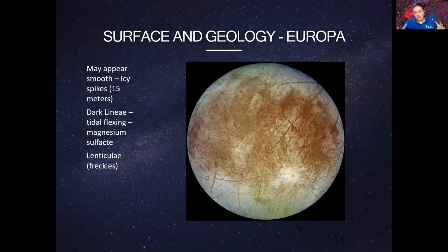It's a huge, gigantic ice ball, but the one prominent feature that you can see on the surface of Europa are these dark lines, which look kind of brownish in color. This is due to tidal flexing because of the gravitational tugs of Jupiter on this moon. And some of the material, which is thought to have magnesium and sulfate kind of materials, is seeping up from underneath and coming to the surface and then freezing as soon as it hits space.